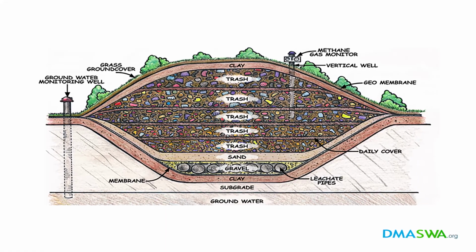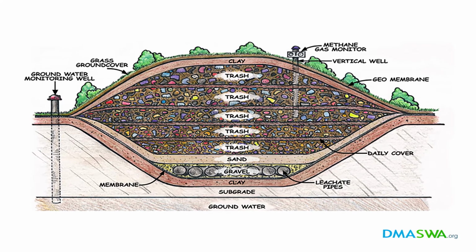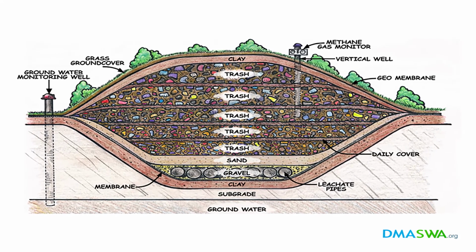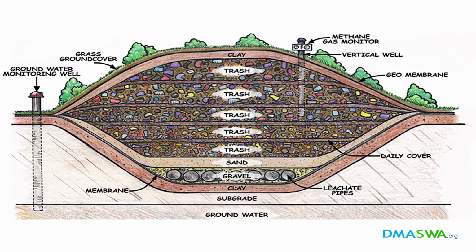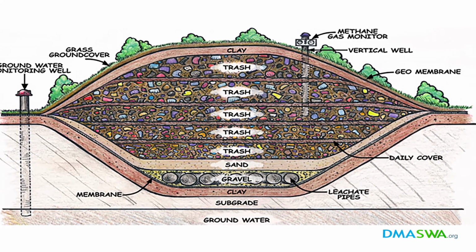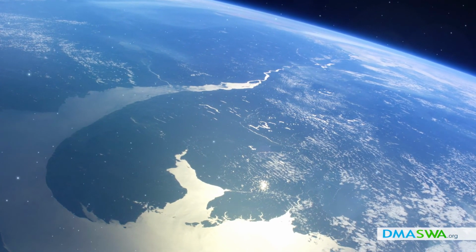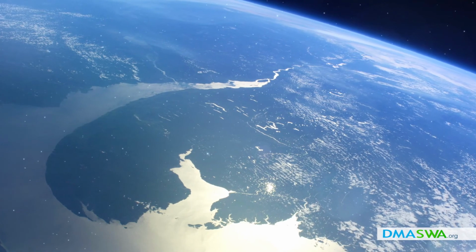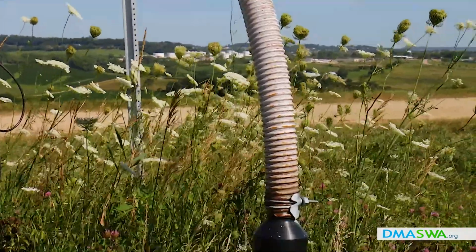In that process, and with all the compaction of materials, there's very little oxygen left. Any decomposition that takes place with all that food waste is done by creatures living without oxygen. They create methane gas in the same way you or I create carbon dioxide when we eat and breathe. Methane is a greenhouse gas that contributes to climate change and is very strong compared to carbon dioxide. To prevent that from going into the atmosphere, we have collection pipes going down into the trash.